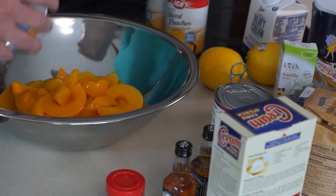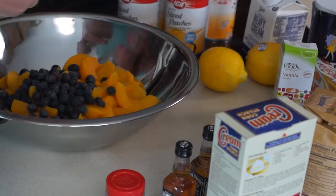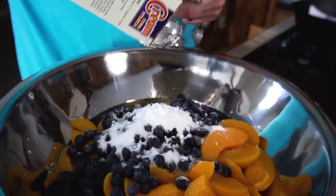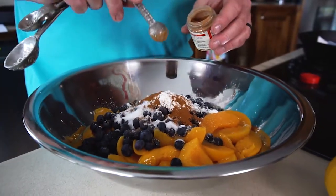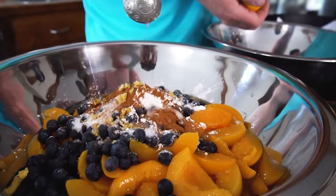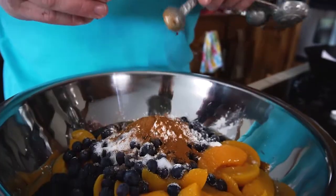It takes 6 cups of sliced peaches, about 5 of them, 1 cup of blueberries, a 1/4 cup of bourbon, a 1/4 cup of sugar, 2 tablespoons cornstarch, 1 teaspoon ground cinnamon, a 1/4 teaspoon grated lemon zest, 1 teaspoon fresh lemon juice, and a 1/2 teaspoon vanilla extract.